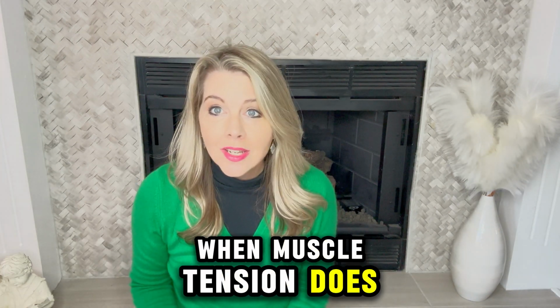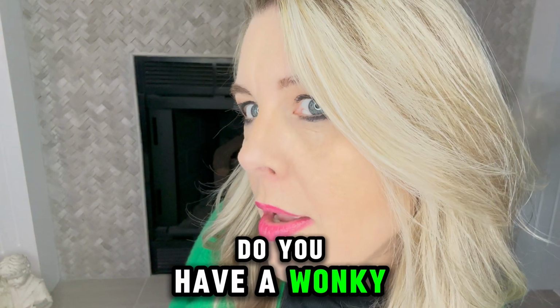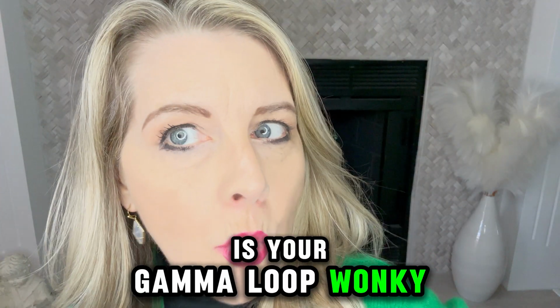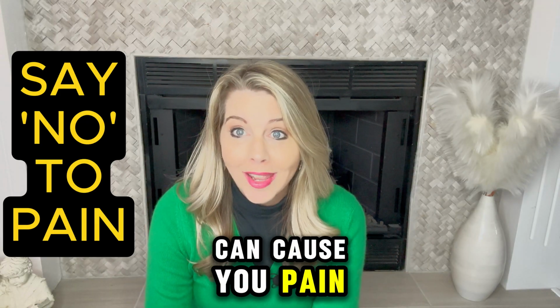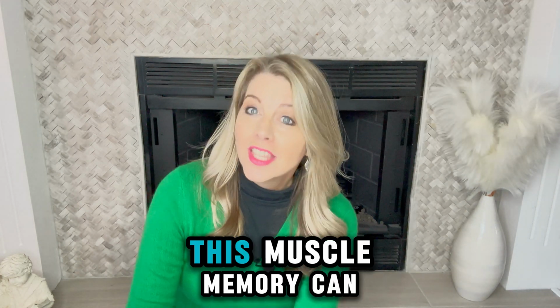When muscle tension does not release, the gamma loop can get all wonky. Do you have a wonky gamma loop? A wonky gamma loop can cause you pain, and you can lose voluntary control of your muscles. The good news is this muscle memory can be retrained.